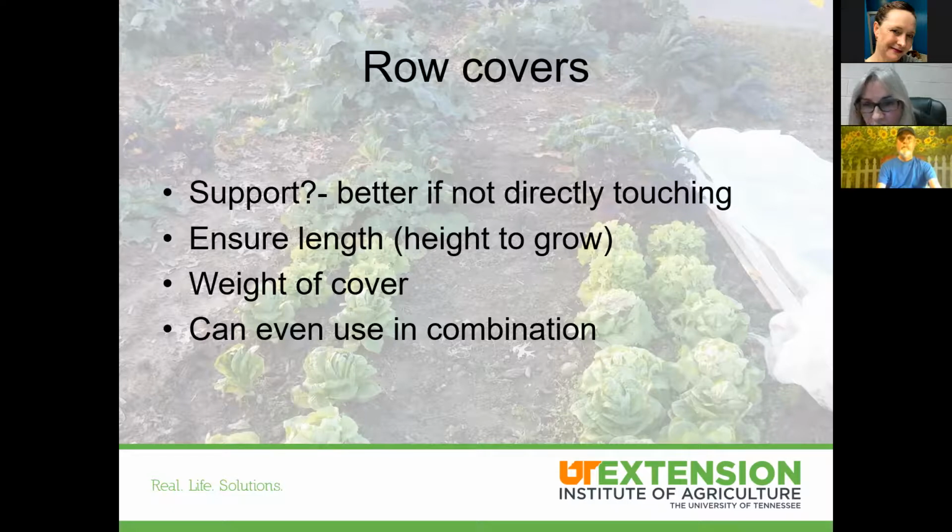You can see there, I got small 2x2s from Lowe's, and I just rolled up the end of my row cover and stapled that down, or tacked it down with lath and tiny little nails, and created the edges that held down my row cover. Just make sure that you have enough extra row cover so that the plants can grow and you're not really holding them down too tight. You can also use these in combination inside high tunnels and things like that. So they can be very versatile.